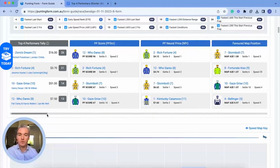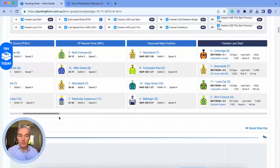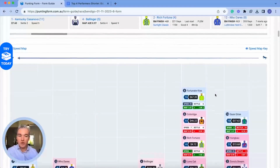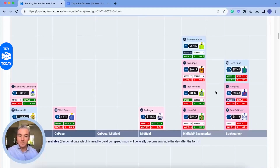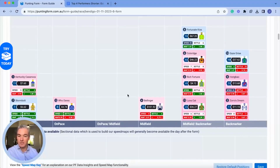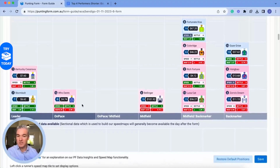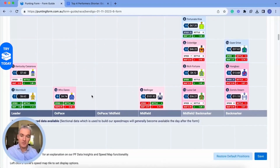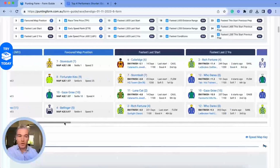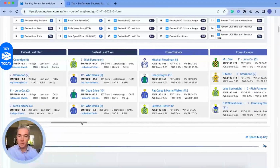Scrolling across, we've talked about Who Dares featuring prominently to start with. I wish that it popped up in the map position. I can scroll down here and see that it's not really a big field and there aren't significant advantages. You can see Who Dares, as predicted by the speed map, looks to get the 1-1 and just be in a beautiful spot. But at Bendigo, that's a 5% negative. However, I'm happy just to keep exploring that across. Nothing significant to worry about there.